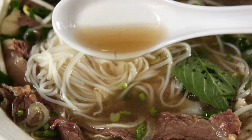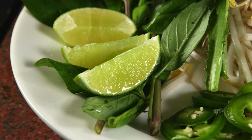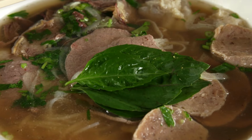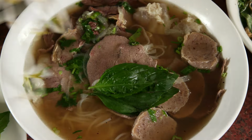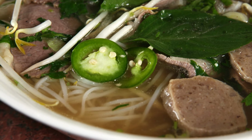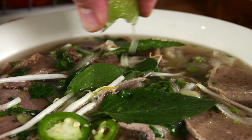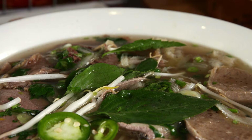The broth is amazing, but part of the fun of pho is you get to kind of customize it because they bring you a veritable salad bar that comes on the side. First thing I like to throw in is some of this Thai basil. Definitely enhances every bowl of soup. You also gotta throw in a few bean sprouts. This gives you a little bit of crunchiness. Definitely gonna throw in a couple of jalapenos as well. And last but not least, you gotta add a little bit of a squeeze of fresh lime juice.